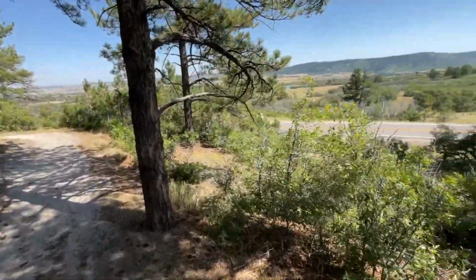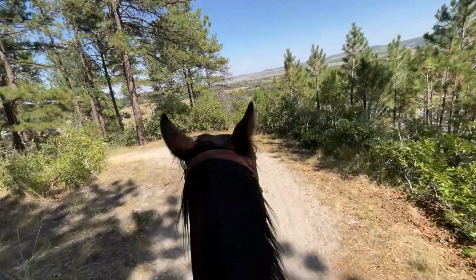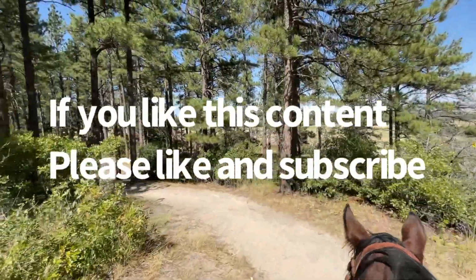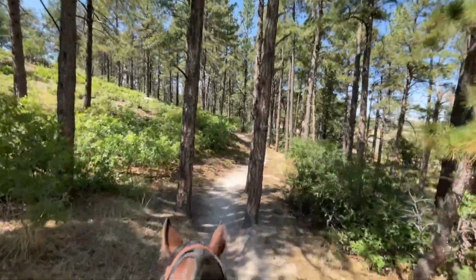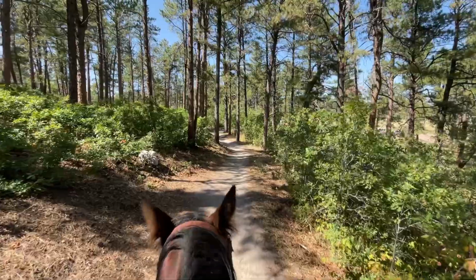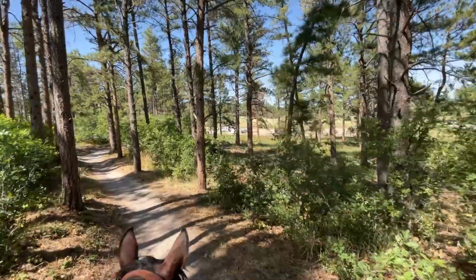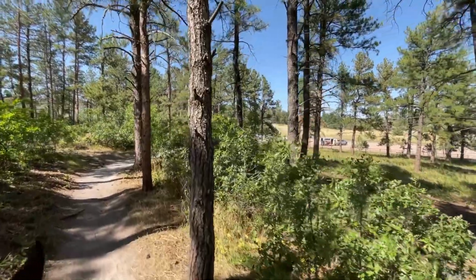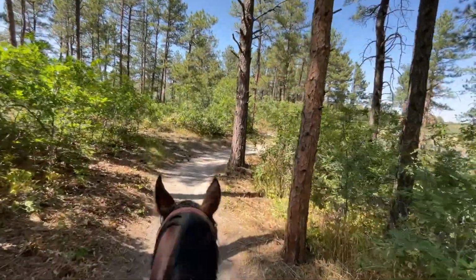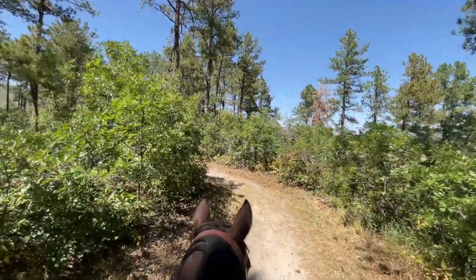All right, I think we're just about back to the trailhead, because we're right next to the road I pulled in. There's the parking lot. There's my truck. I'm pretty sure she knows that we're at the end of the trail, because she can see all the other trailers. But thanks for coming along on the trail ride at Dawson Butte open space. All right, leaving the trailhead.